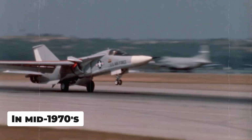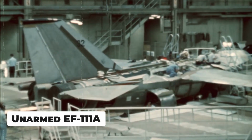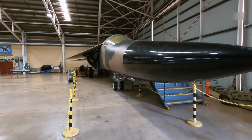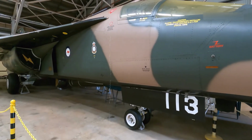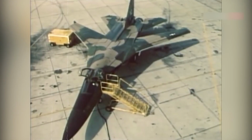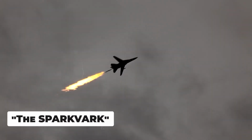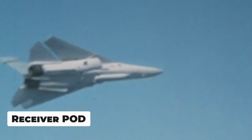In the mid-1970s, a notable transformation occurred. 42 F-111As were converted into unarmed EF-111A Raven electronic jamming platforms at a staggering cost of $1.5 billion. The EF-111's standout feature was its ALQ-99E jamming pod, which emits radiation that effectively disrupts radar in its vicinity. This capability allowed entire formations of aircraft to pass undetected in its wake. The jammer's powerful current even caused the crew's hair to stand on end as it crackled through the plane, earning the EF-111 the affectionate nickname the Aardvark among its pilots. You can only distinguish the EF-111 by the receiver pod located on its tail fin.